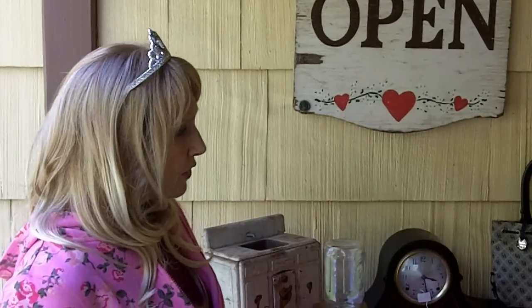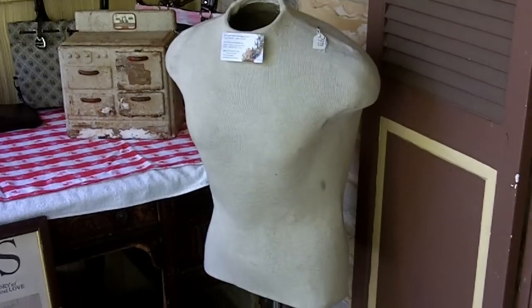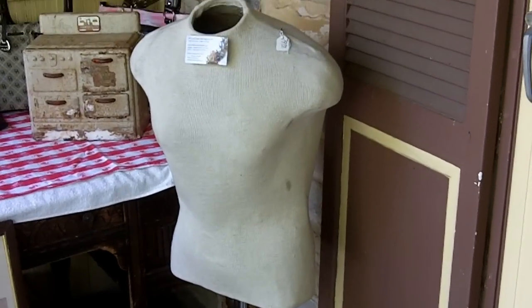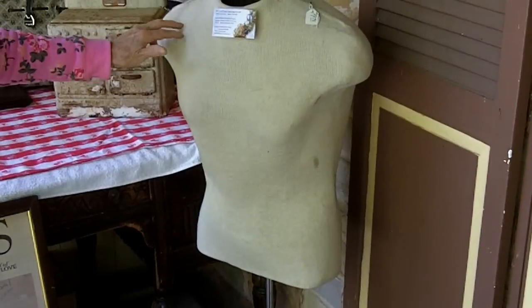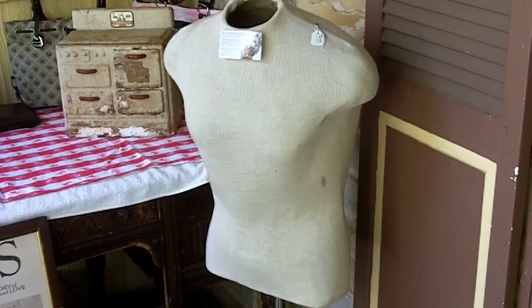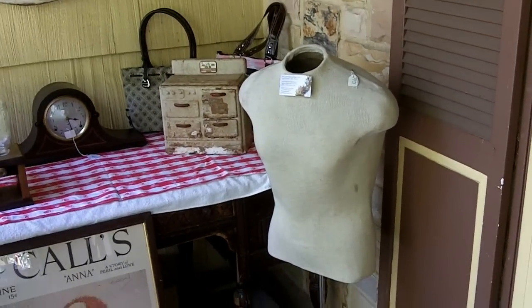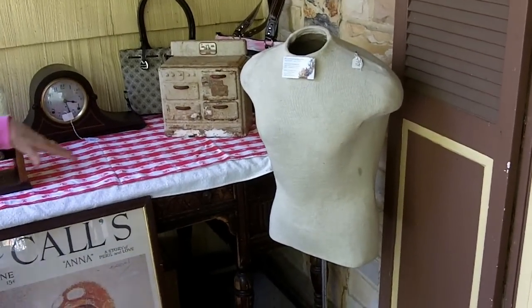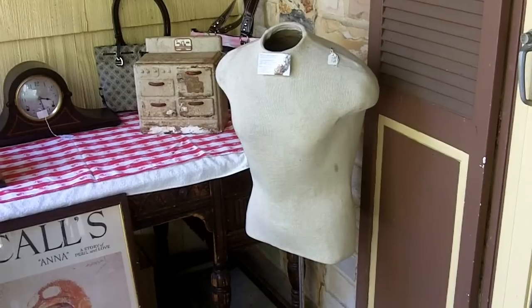So I'm going to start off with the first item that I picked up, which was this really cool men's shirt form, or a mannequin torso. I love this. It's vintage. I paid $20 for it. I saw one just like it that sold on eBay recently for $85, and they have one currently listed starting at $50. So I think I did really well, but I'm going to keep that to display some of the vintage clothing in my shop.